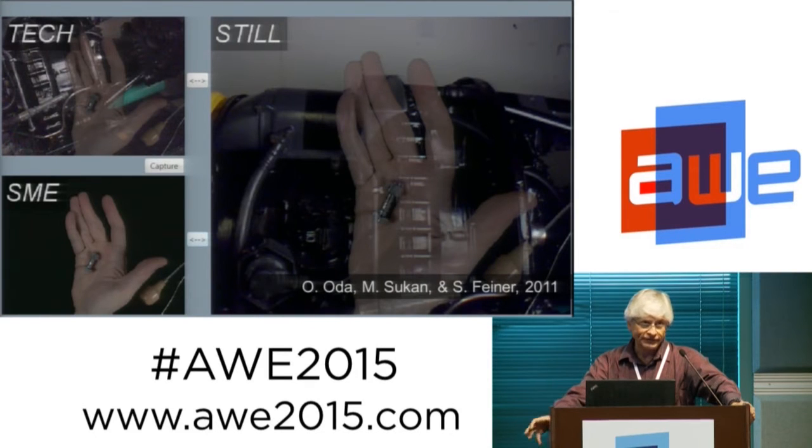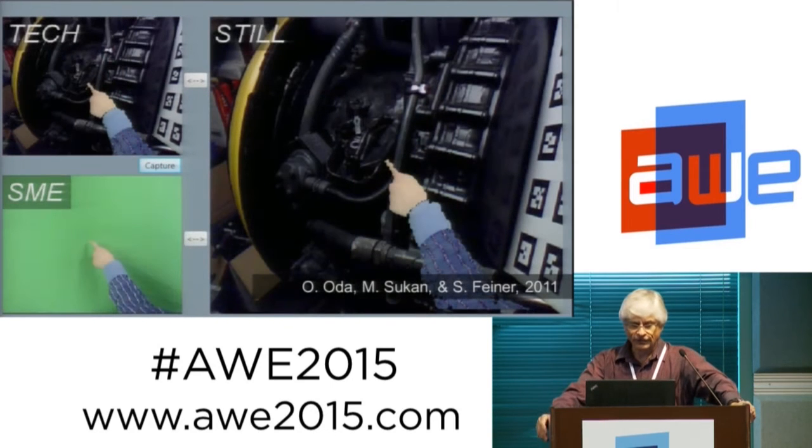Here's another view, but instead of using an opaque view of the hands, we can make them transparent, so you can see through them. That may or may not be useful depending upon the task. This is all very, very standard kind of stuff. Here's a slight variation on it.